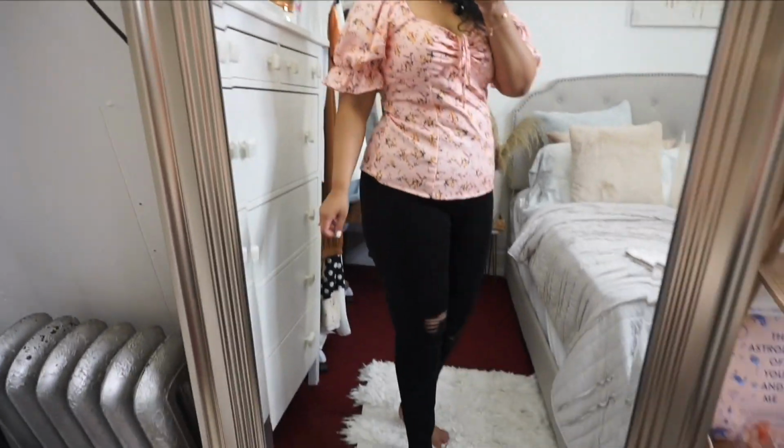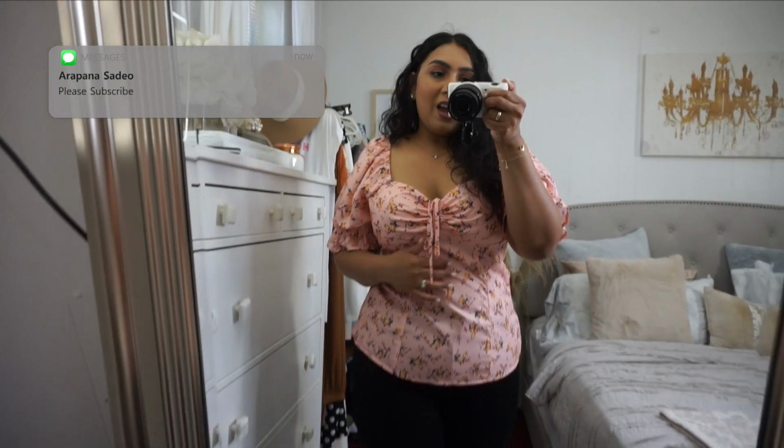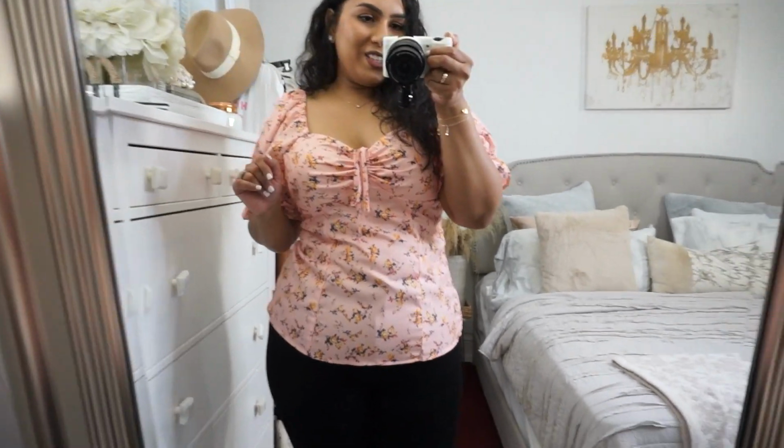So yeah, I like this top. So cute. And again, I just have them paired with the same jeans. I think this top would look so pretty with some white jeans. I think it'll make it pop a little bit more. So yeah, I would suggest white jeans with this top.